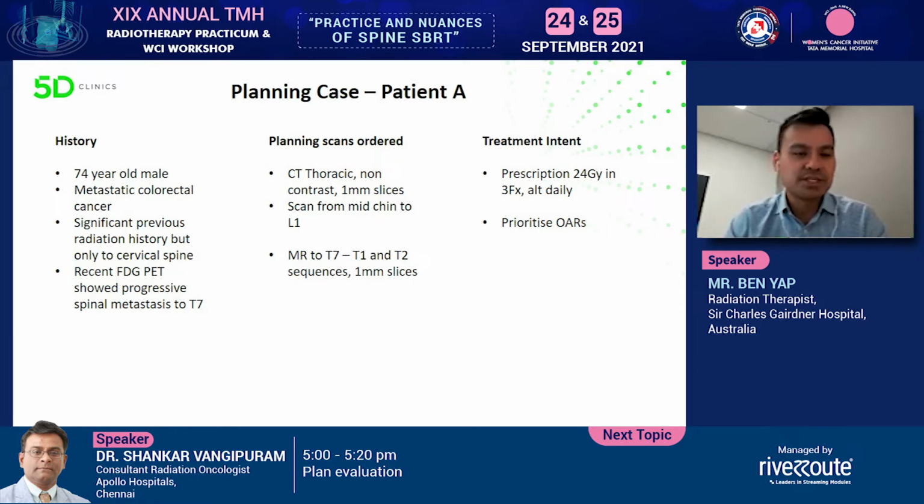So for this patient, he's a 74-year-old male. He's been diagnosed with metastatic colorectal cancer. In fact, he's had significant treatments to his C-spine, but only to his C-spine. And unfortunately, on a recent follow-up scan, FDG PET, he showed progression to the T7.